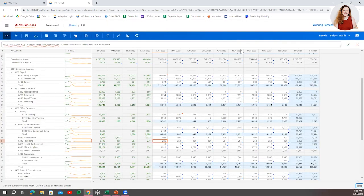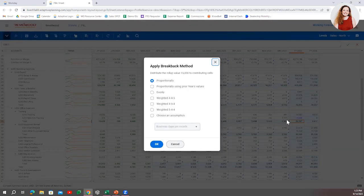The last thing I'll call out here before we actually move into some more of those supporting schedules is some built-in financial intelligence that we have in here. So for any line item, whether it's an operating expense line item or you're planning for the number of units you're going to sell, the number of patients that are coming in per day, if you just know what your fiscal year target is or your quarter target, you can come in, key that in. So I'll say 15K for new hire training.